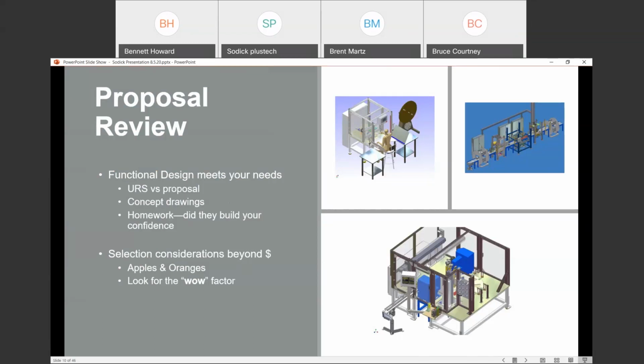Often we encourage the use of concept drawings like the example shown. Those concept drawings go a long ways to helping you understand just what it is that the customer is envisioning, or the vendor is envisioning.